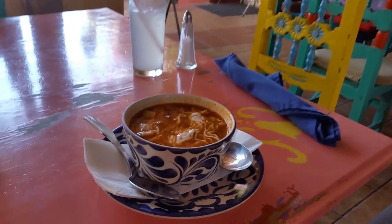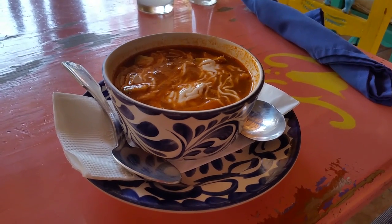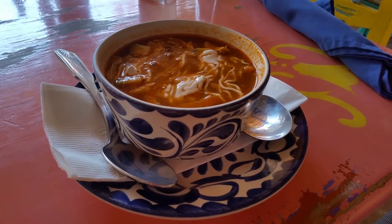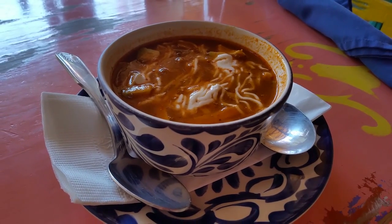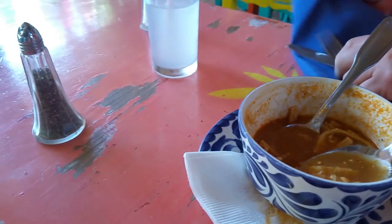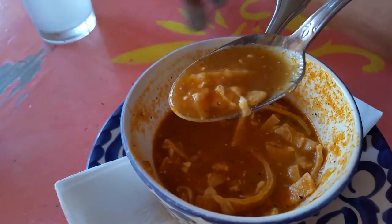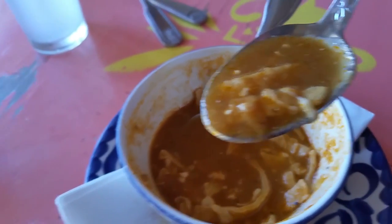So they also play really beautiful music in the background while you're eating. This is the tortilla soup. This is the first thing that we're gonna try. Looks good. Hopefully it tastes as good as it looks. So far, this tortilla soup is a winner. It's very flavorful, delicious.